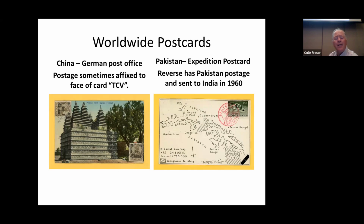A very short amount of time is going to be spent on worldwide postcards before we finish up the talk. Here we have a China postcard, and before the Universal Postal Union, various post offices, like Germany and United States and Great Britain, would have post offices in other countries. And here's an example of a Chinese postcard, but the stamp is like a German stamp, overprinted China. And so you can find a lot of different variations here.